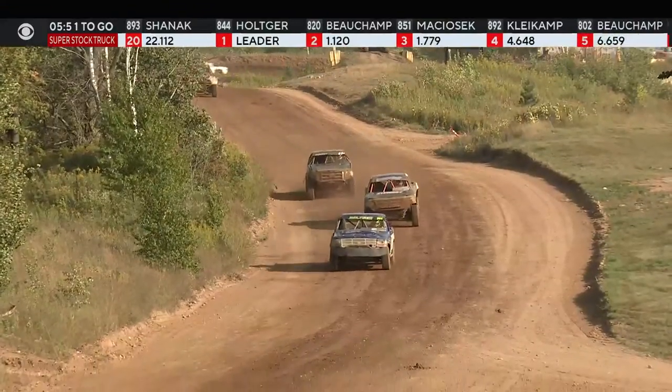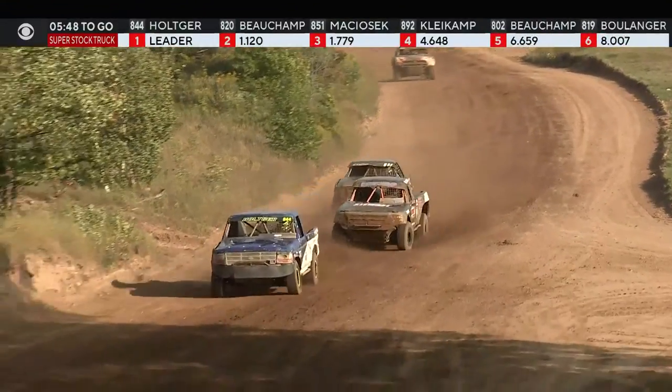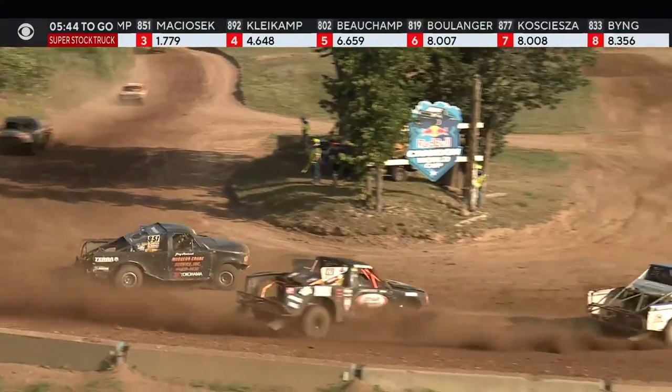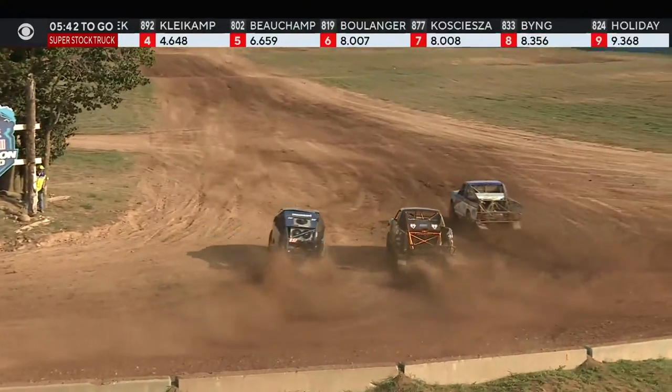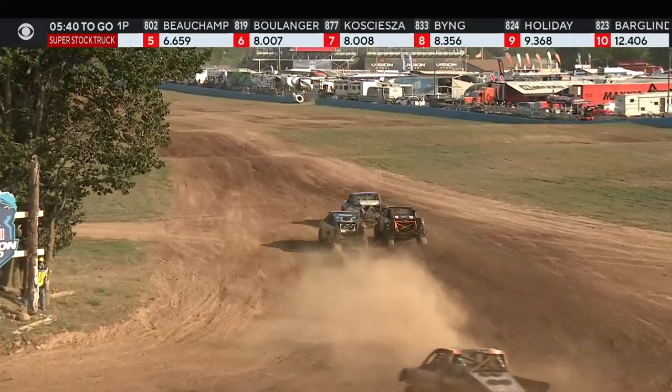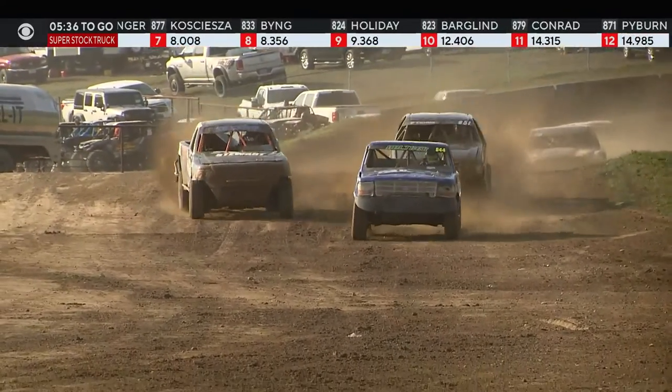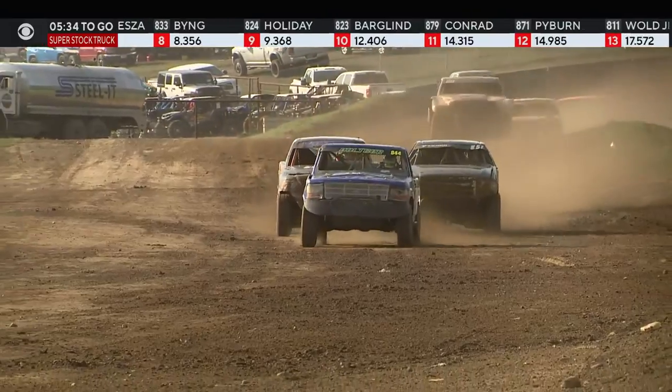Down that long, fast back straightaway. Kleikamp still sitting in that fourth spot. Boy, Brayden is just checking up a little bit later than these guys, trying to make that run. Here comes Joey Machosik. They're side by side. Machosik with a great run on a cowboy corner, and it'll be a drag race down towards turn one.